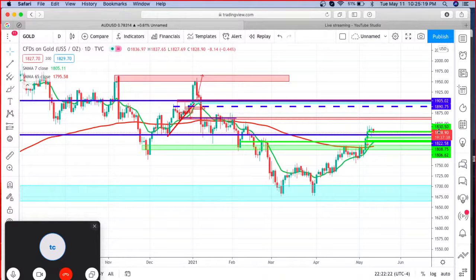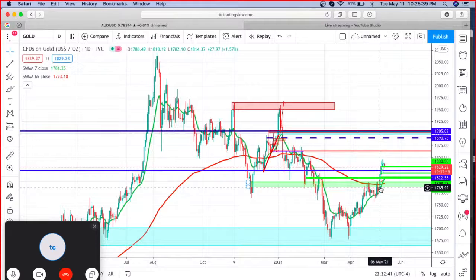Even though it has been crazy over here, it's just been going down so much. But being that it came down to this blue zone so perfectly, I think we got a break of this high over here and this one. Now I'm just looking for it to come back down temporarily to retest a duality level and then pretty much continue up.